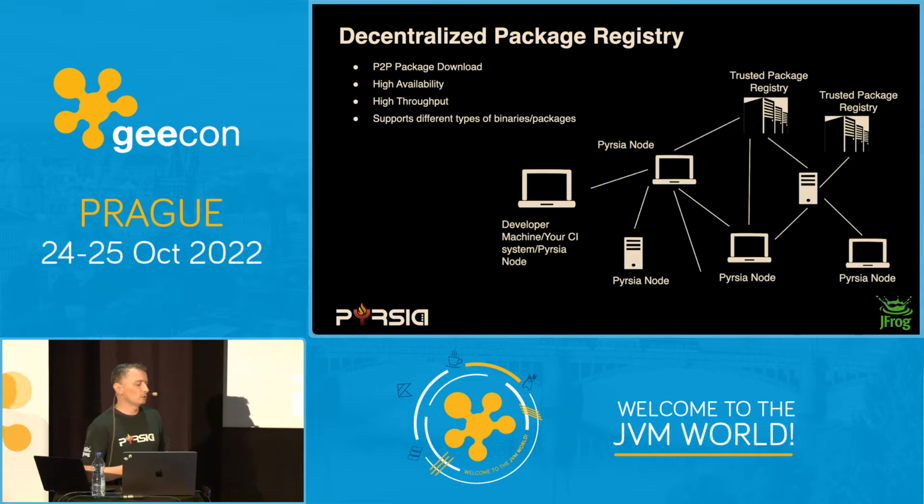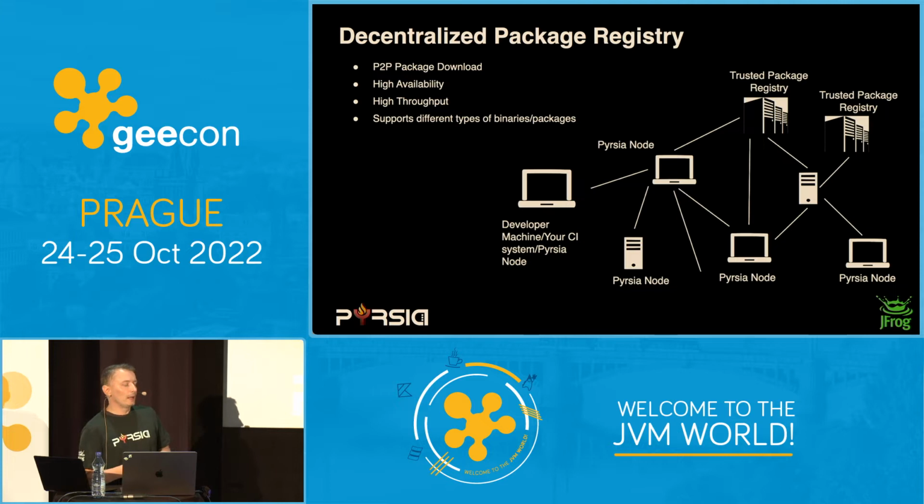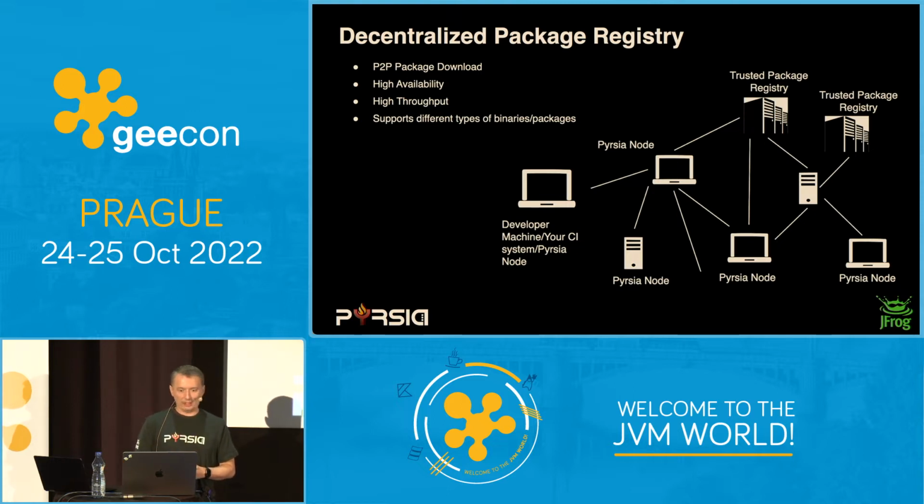You can run a Pyrsia node on your local computer. You can run Pyrsia in your intranet. A Pyrsia node can be hosted in the so-called cloud. Pretty much anyone can participate, and the more people participate, the better it is for the Pyrsia network. I already mentioned that the Pyrsia network uses a peer-to-peer communication model, and that leads to the fact that, because there's no central point of failure, it is highly available. So if a couple of nodes go down, the Pyrsia network can still fulfill its tasks and provide packages and binaries. By the way, I'm going to refer to software packages and binaries as artifacts in my presentation.